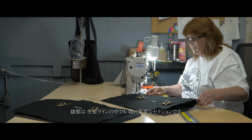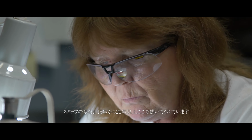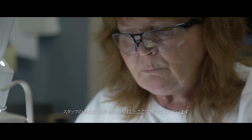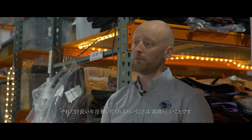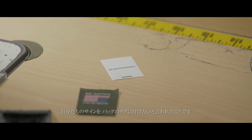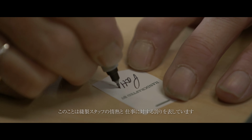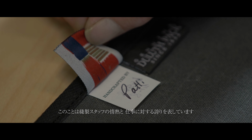Our sewing staff is truly an incredible part of our entire production facility. Many of the members of our sewing staff have been with the company for 15, 20 plus years. It's been fantastic to see them stick around for as long as they have. One of the great things about our sewing staff as well is they approached us about 10, 15 years ago, asked us to put the tags inside the bag that were actually hand signed by them. That shows the level of enthusiasm and an appreciation for what they do on a daily basis.